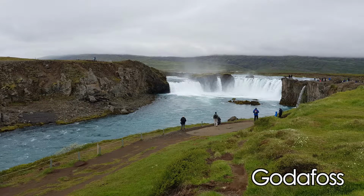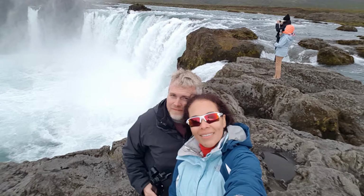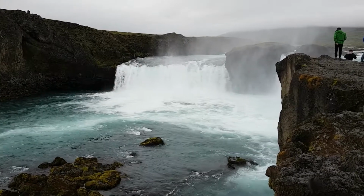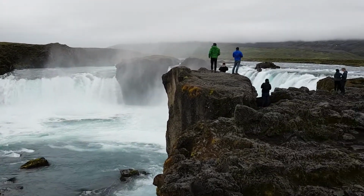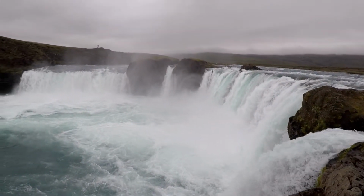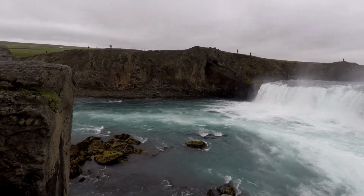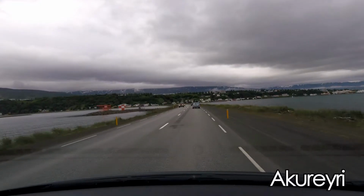So after we left the geothermal area, we stumbled across Godafoss. As I said, I think this is one of my favorite waterfalls, because you could literally go right up to the edge to where the water is flowing down. I could not believe how close we could get. I really enjoyed it there. And the thing with Iceland is that pretty much all of these attractions are open 24 hours a day. It's all free.